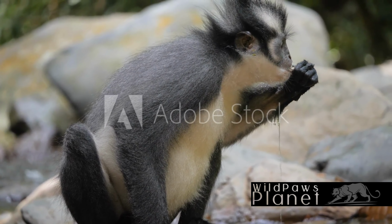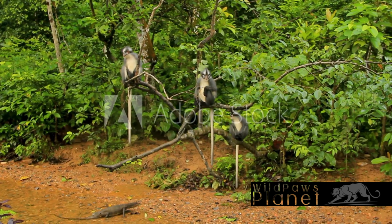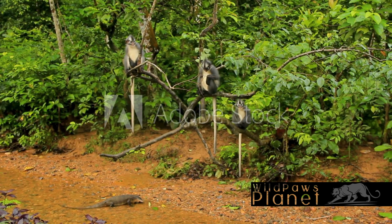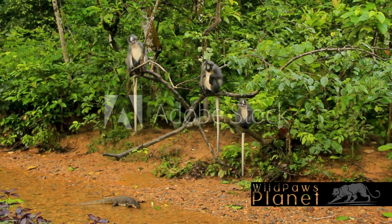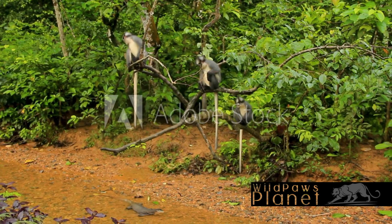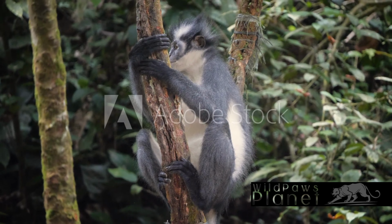So, what does a day in the life of a Thomas's langur look like? Well, these primates have quite an interesting lifestyle. A significant part of their day is spent foraging, as their diet is mainly composed of leaves, fruits, and flowers. Yes, they are primarily herbivores. However, they don't shy away from the occasional insect, adding a little protein to their leafy meals.